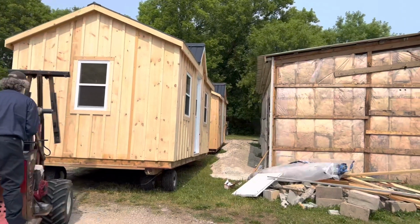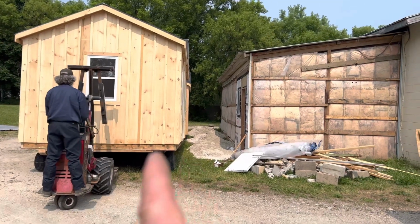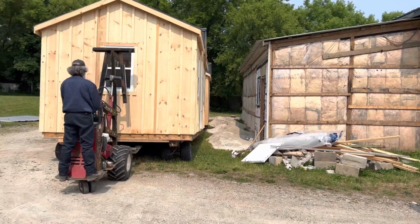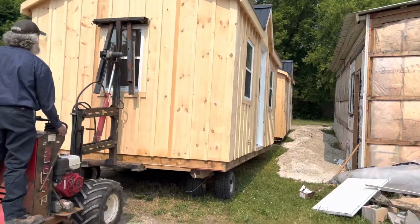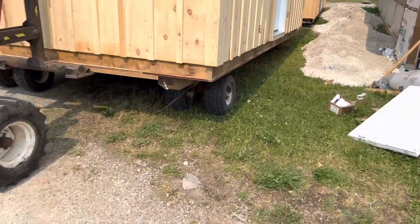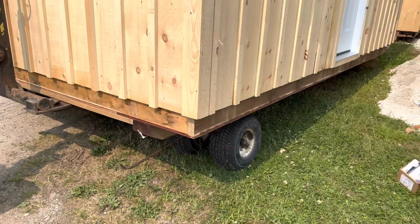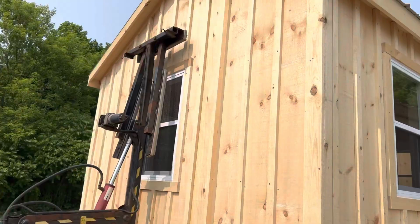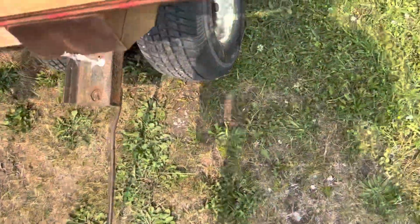Okay, so the goal here is to square these buildings up with the existing structure. We got to bring the back end this way just a little bit. I better get in there and kick that dolly out. Up she comes. Let that boom do its job, put some pressure on the building, and we give this a boom. Oh, first try.